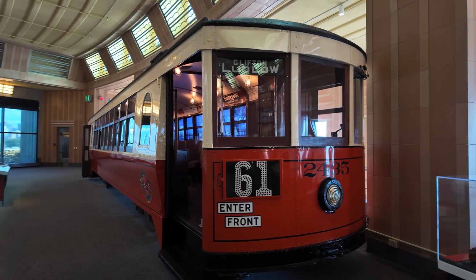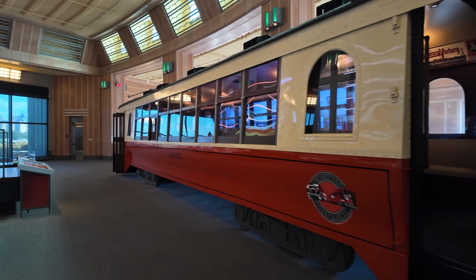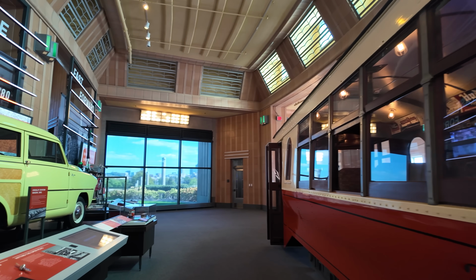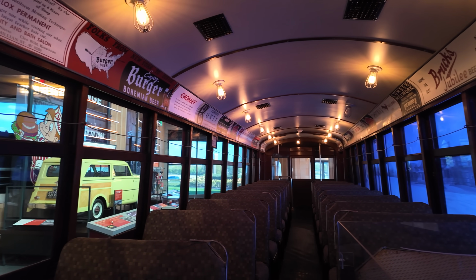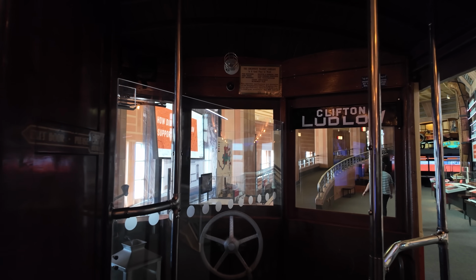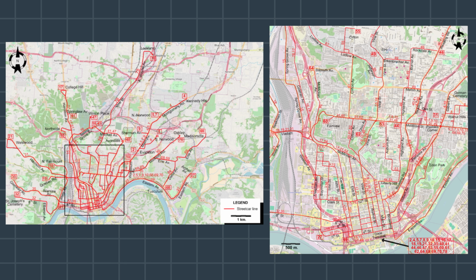In 1988, the couple donated the car to the Cincinnati Transit Historical Association, and Car 2435 was lovingly restored and is now preserved on display inside the Cincinnati History Museum. You can go inside it and sit on the old seats, admire the replica ads and lighting, and read the old Clifton Ludlow destination roll sign, though it's not quite clear if 2435 ever actually operated on that line specifically. But just by taking a peek at the city's streetcar network circa 1944, well, yeah, it's more than likely.